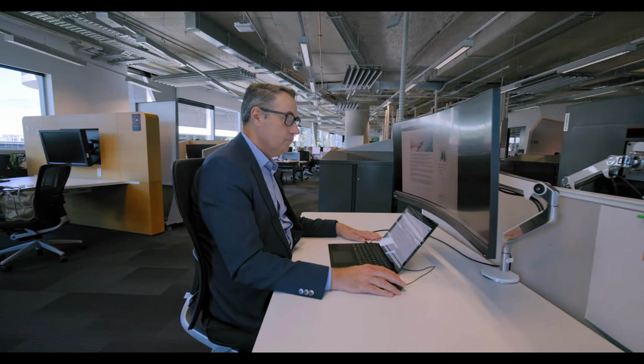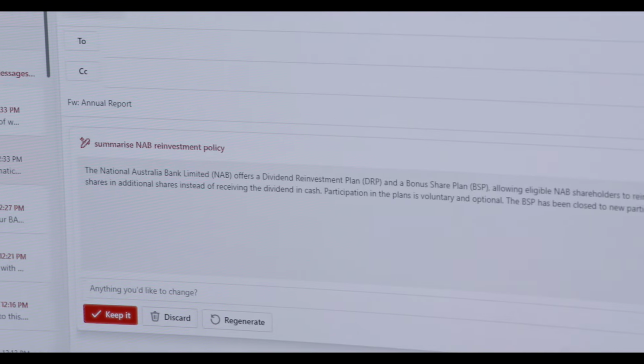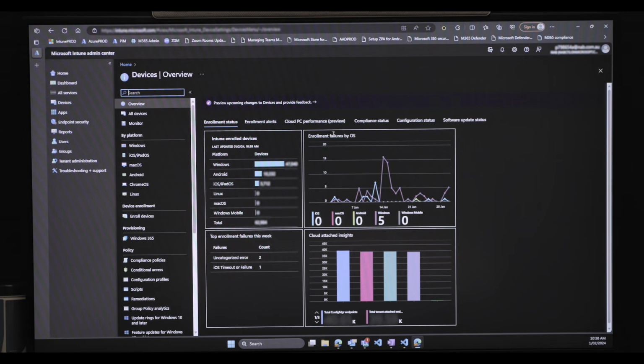NAB decided in mid-2023 to be an early adopter of the Copilot program. There's Windows Copilot and there's also Security Copilot. There's tens of millions of logs pouring in every single day, but having Security Copilot running over the top allows our engineers to ask really, really important questions and get answers. Previously, that would be analysis paralysis.